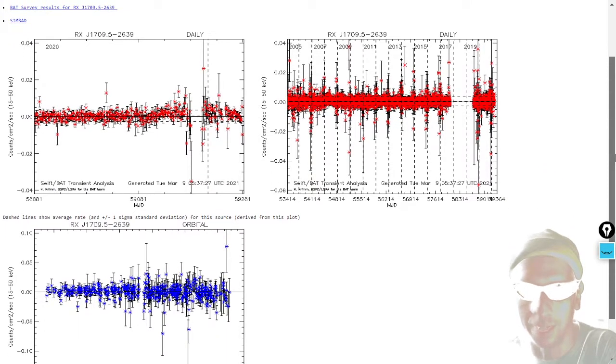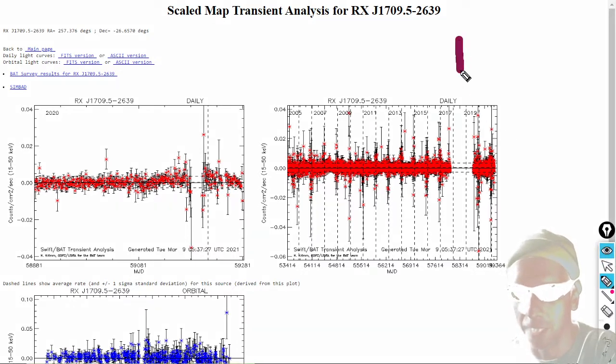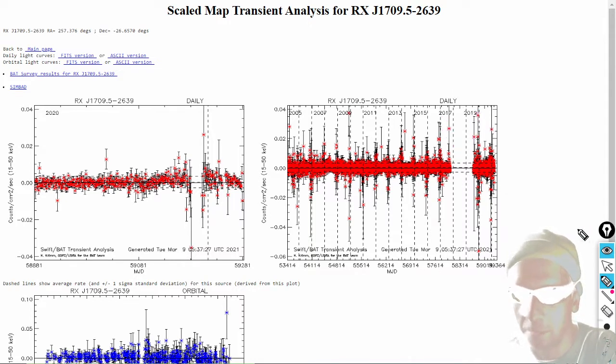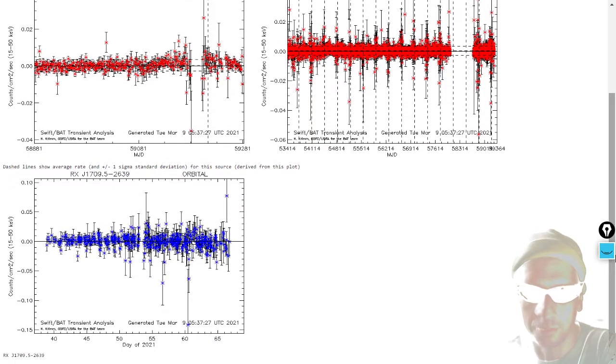And look, this is very interesting here. So this particular star, this low-mass X-ray binary, had a period when it stopped emitting X-rays for over a year, nearly 2 years. RXJ1709.5-2639 shut down in terms of X-rays. Now, apparently this is a thing that it does regularly, because look right here on the daily graph, you can see it shut down there again. So this is an interesting variable star here, to say the least.